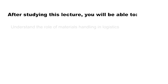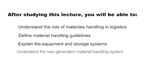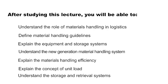And after this lecture, we will be able to learn the following objectives. Understand the role of materials handling in logistics, define material handling guidelines, explain the equipment and storage systems, understand the new generation material handling system, explain the materials handling efficiency, explain the concept of unit load, understand the storage and retrieval systems, define the storage principles.